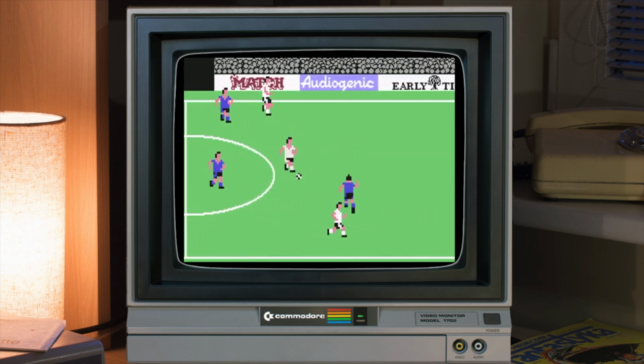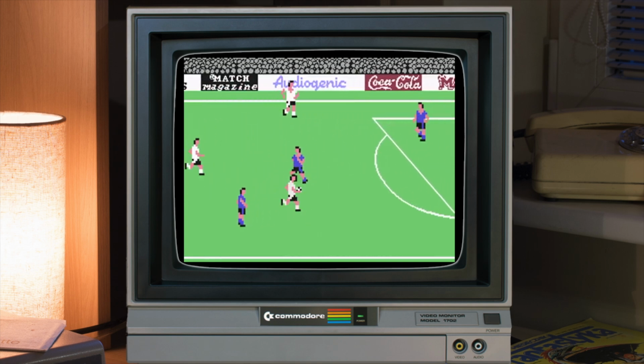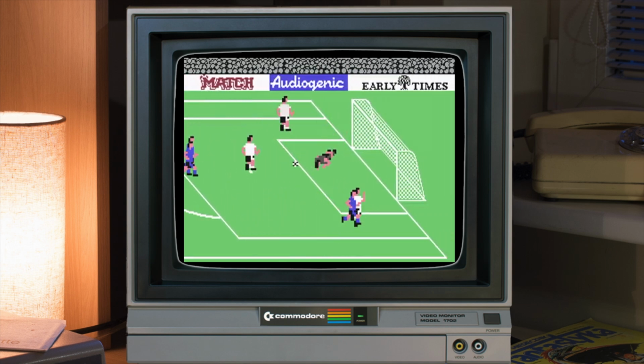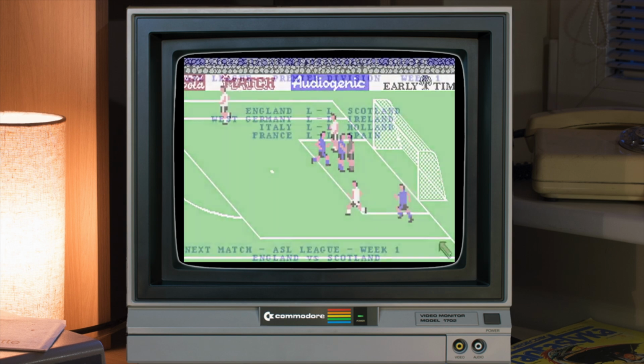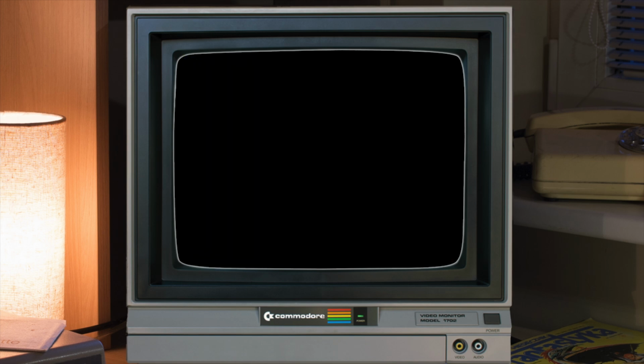It took a long time to learn how to play it, but once you did, it was just one of the most amazing football games to play. The presentation is absolutely superb. There's so many options that pretty much allow you to reconfigure the game any way you want to play it. The graphics are beautiful, the gameplay is fast. Just what more could you want from a football game on your Commodore 64?